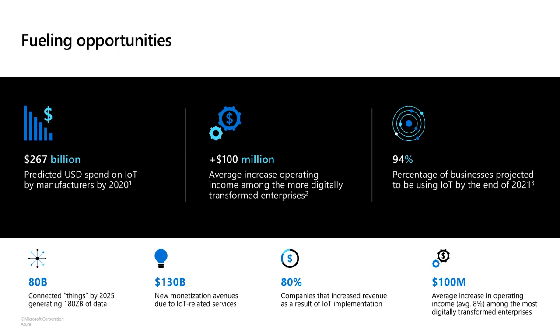267 billion is predicted as the actual spend in IoT by manufacturers by the end of this year. So there's a lot of money going into it, and there's a reason why folks are investing in IoT. And then the last one I wanted to mention is that 80% of folks who adopt IoT see an increase in revenue due to the fact that they adopted IoT. I know I'm throwing a lot of numbers at you, but there's a lot of value in bringing IoT into these different industries.